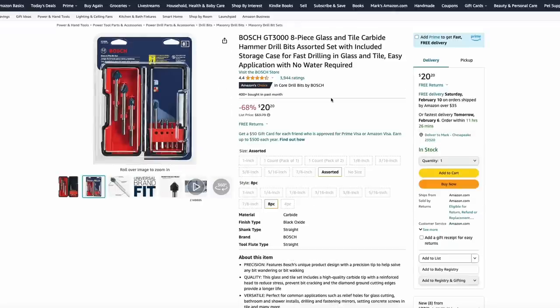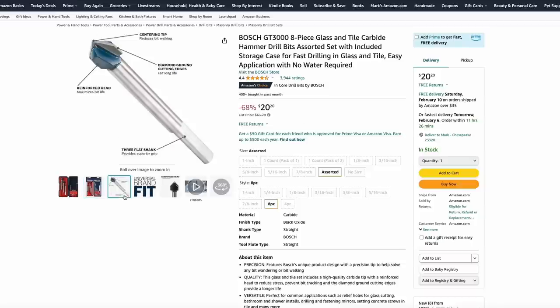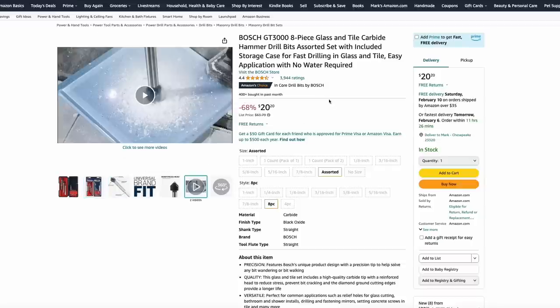Bosch makes some excellent bit sets. And here we have their 8-piece glass and tile carbide hammer drill bit set for just $20. That's almost 70% off. These are some specialty bits here. So if you find yourself doing any glass or tile drilling now or in your future, check out this deal. These are really top quality bits. These also claim that you don't even need to spray water while you're drilling, which could really help not make such a mess. And again, these are just 20 bucks.